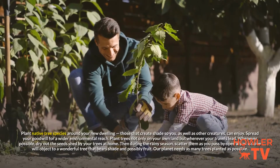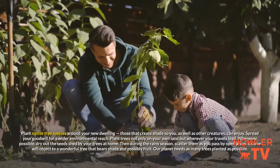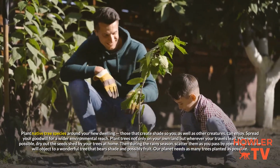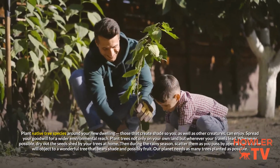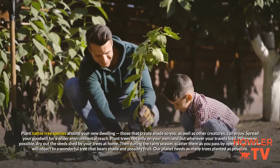Plant native tree species around your new dwelling, those that create shade so you, as well as other creatures, can enjoy. Spread your goodwill for a wider environmental reach. Plant trees not only on your own land but wherever your travels lead.